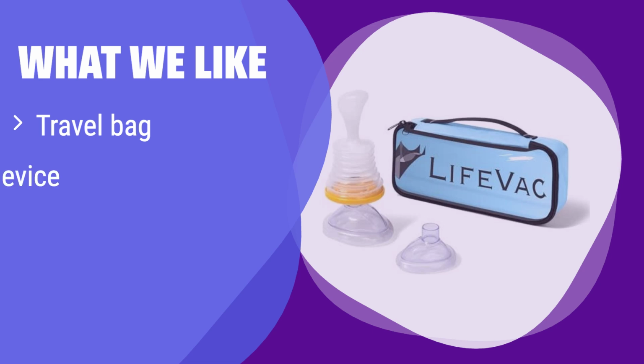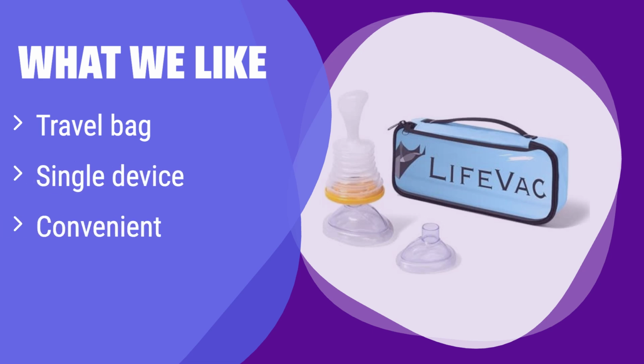What we like? This one comes with a convenient travel bag. If you're always on the go and need a reliable choking aid, this is the perfect choice. The included travel bag makes it easy to transport and keep organized.